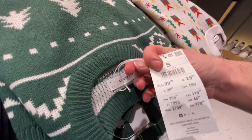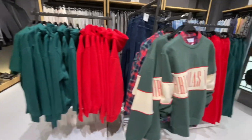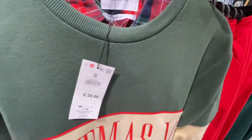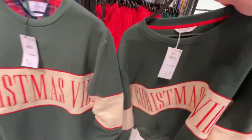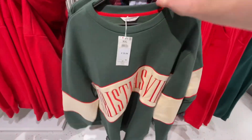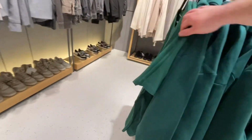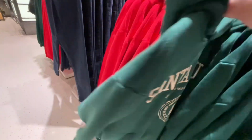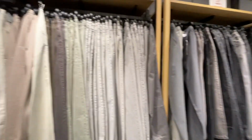These are all at £25.99-ish, and then we've got some more sweatshirt type things over here, Christmas vibes, if that is your vibe. That was the shirt pricing. Actually, that is quite nice. It's like a Christmas jumper for people who don't do Christmas jumpers. And then we got that Santa Squad t-shirt again, and we've also got it in hoodies in red and green, if that is your vibe. I don't really like that too much, to be honest.